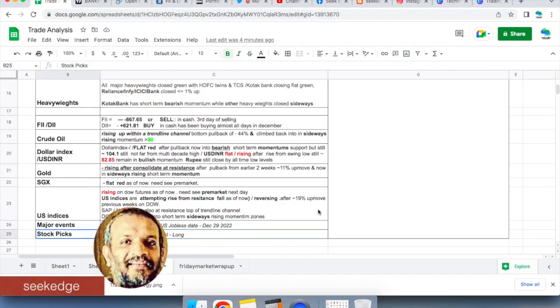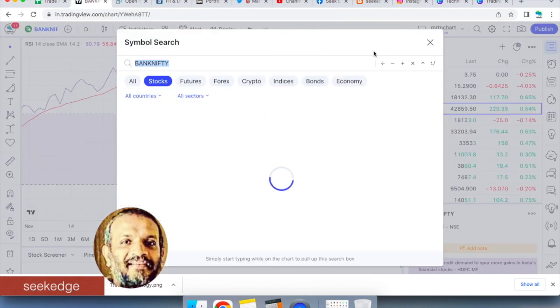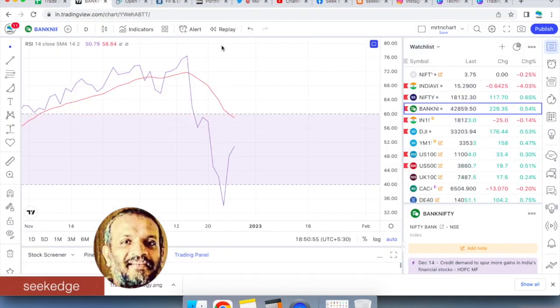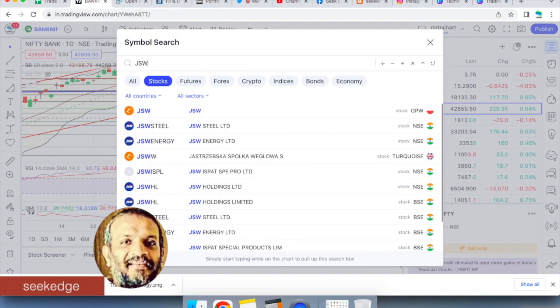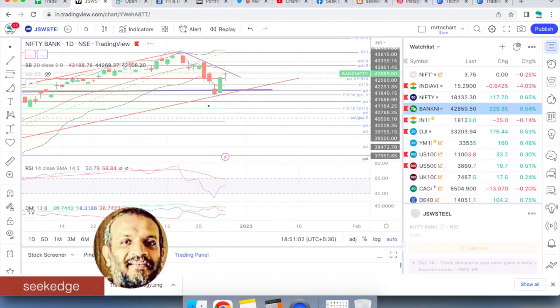Stock picks 2: Axis Bank and JSW Steel. The entire metal sector was reacting positive, and let's look at JSW Steel and see what's happening there.